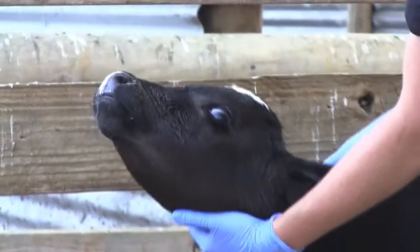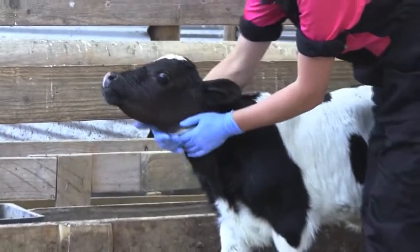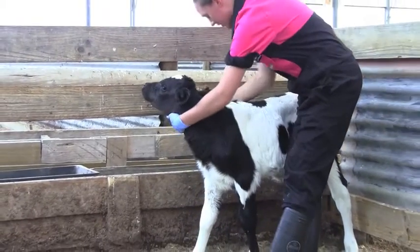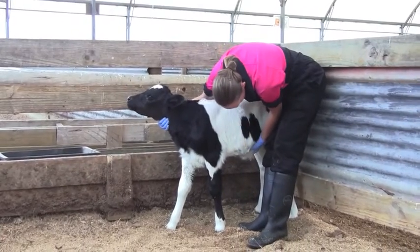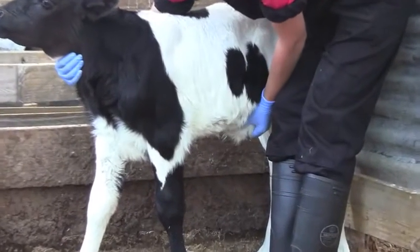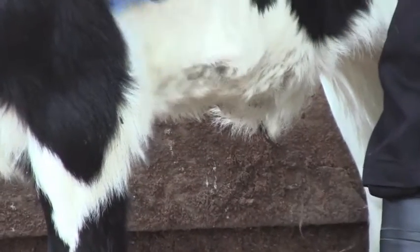Once you've gone through the key areas around the head, you just want to move slowly across the rest of the body. Check out for any signs of lameness, any joint swellings at all, anything that seems unusual in those areas. Another key area to check out is the navel. You want to make sure that there's no swelling and no pain when you feel that area. And also in older calves that it's dried up correctly, that there's no discharges coming away from it. Lastly, you come round to the tail of the animal.